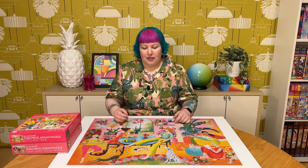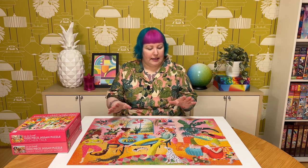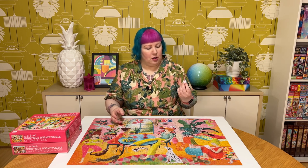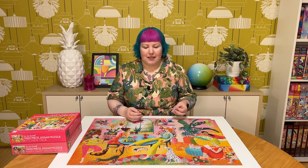And the last thing that I found very impressive as well is the quality control of the puzzle. I didn't find a single damaged piece, so that's really impressive. And especially because these have a white paper backing, which sometimes on other puzzles, I do find to be troublesome and more likely to have peeling or damage. But in this case, I didn't find that to be the case at all. So yeah, really pleased with that.